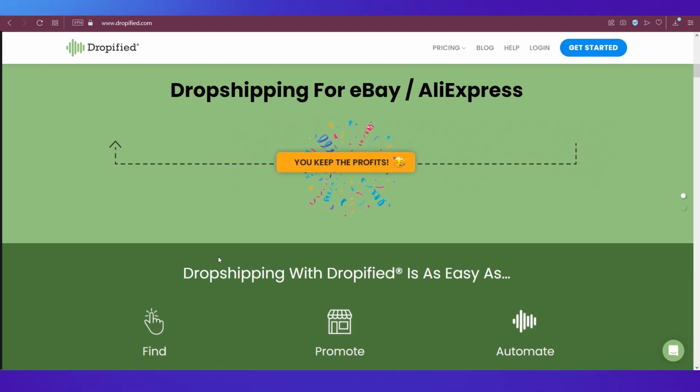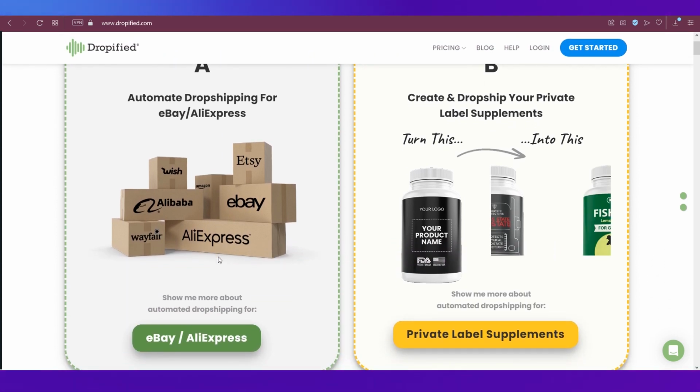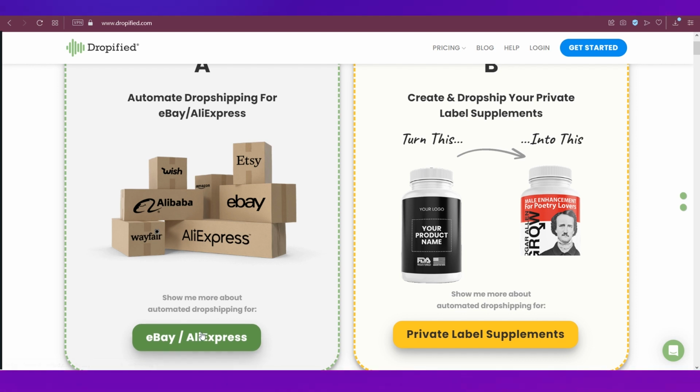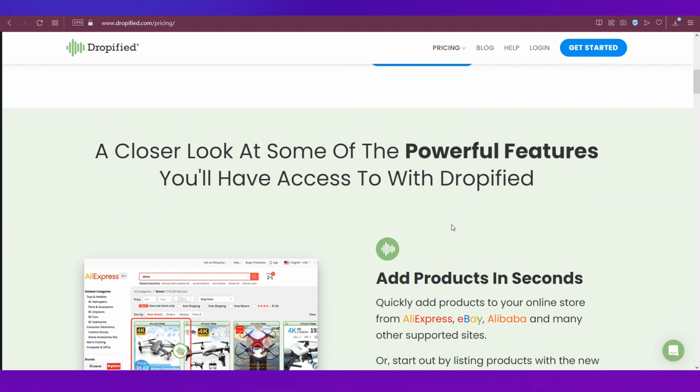It's a screenshot. And if you want to get started on this, you have two options to know how you can start with your eBay or AliExpress store. You can click here. If you want to sell private label supplements, you can click over here. To get started, simply click on Get Started. It is free and that's how it works.